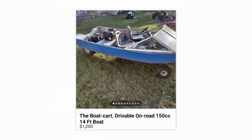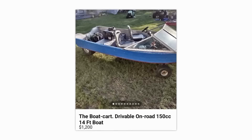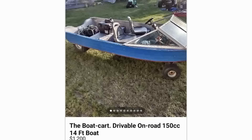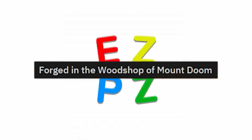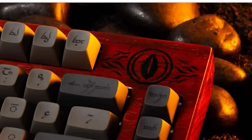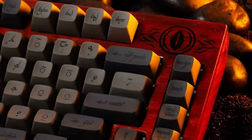The boat cart drivable on road, 150cc. Now it's drivable on road, but is it legal on road is my question. Either way, I'm getting it, and I love how there's swivel chairs in there. Forged in the woodshop of Mount Doom, we have the Eye of Sauron. It sees all the Cheeto dust and Mountain Dew you drink while gaming on it.